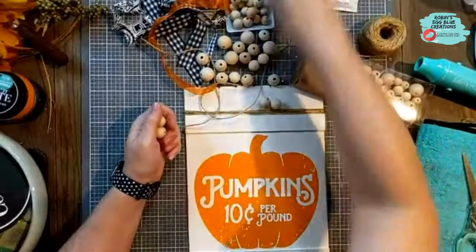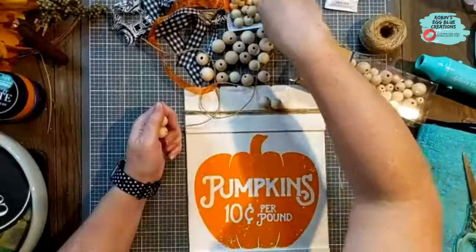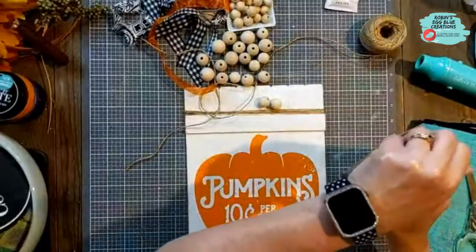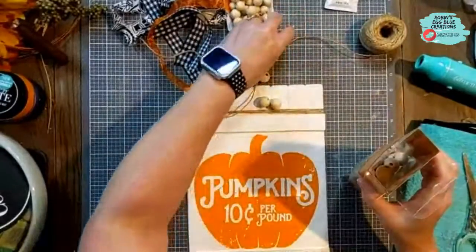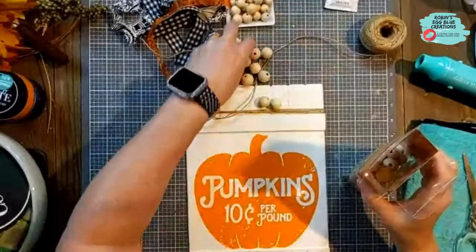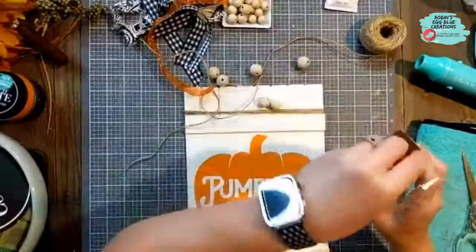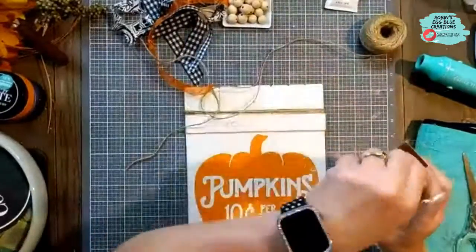Anybody else have a favorite Halloween candy? Okay, so now what's your worst or your least favorite Halloween candy? Katie says if she gets a candy bar, that's your pick, the fast break. Yeah, that's usually my pick too. I'm a peanut butter fan.